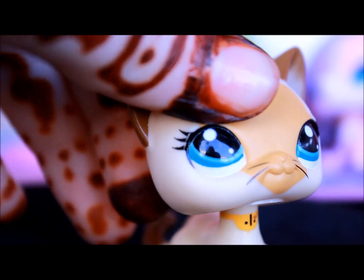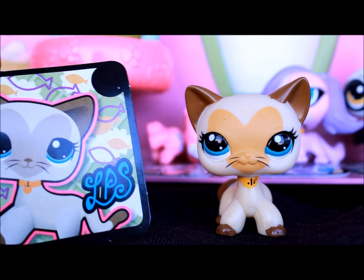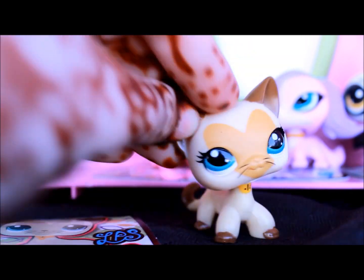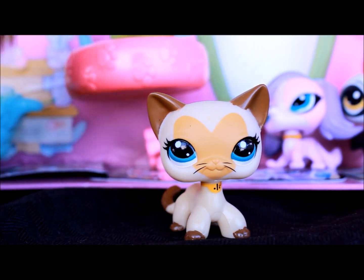Okay, so now for the card. I've been freaking out this whole time, sorry. Okay, so here's the little card. I love the cards, and I think that actually is supposed to be a collar. You know, it doesn't look like a collar. Anyways, yeah. I love it. Oh my gosh, I'm just too busy saying I love it.